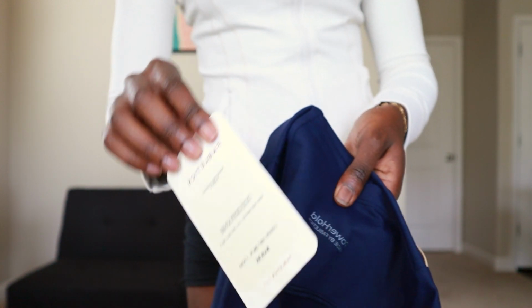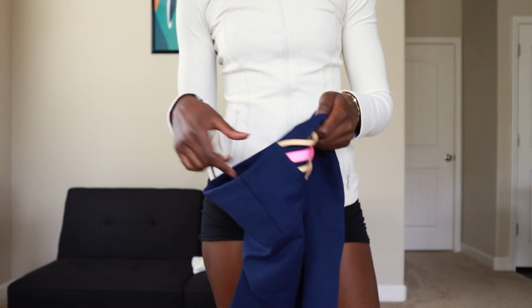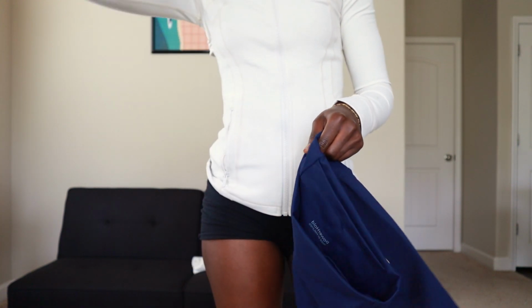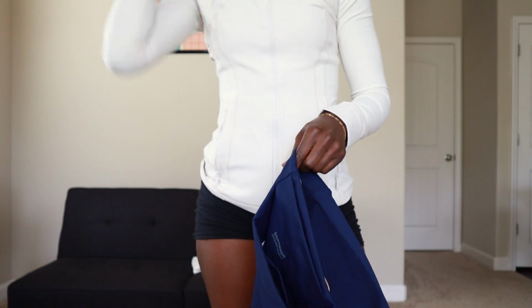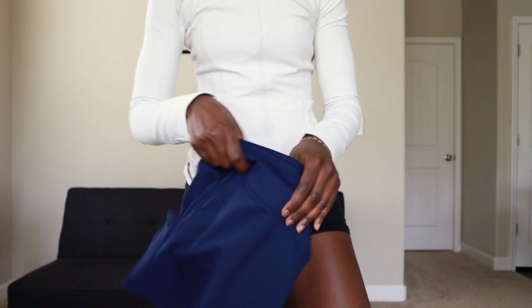Let's hope this fits. I decided to get the power hold because I was reading the reviews and they were saying that the power hold just holds everything in and kind of gives you a shape. So that was my main thing. I like looking like I have shape.